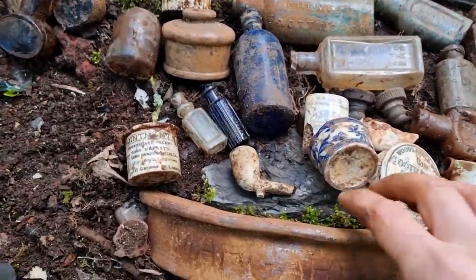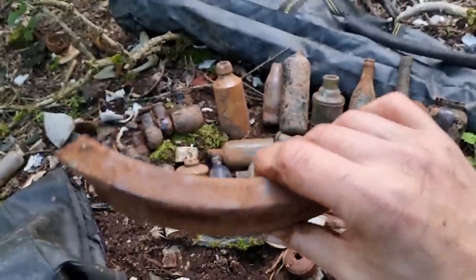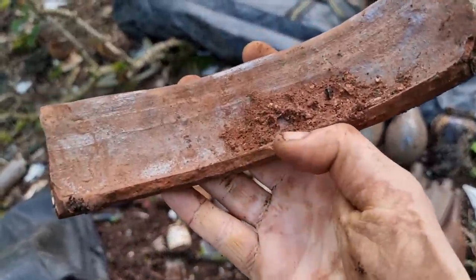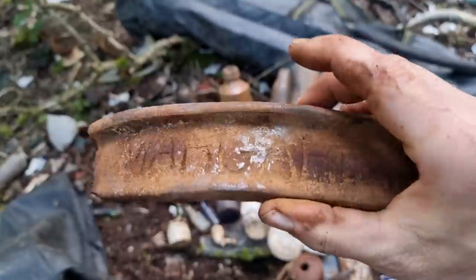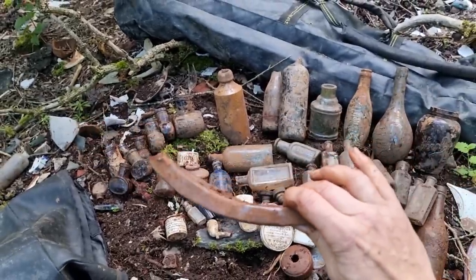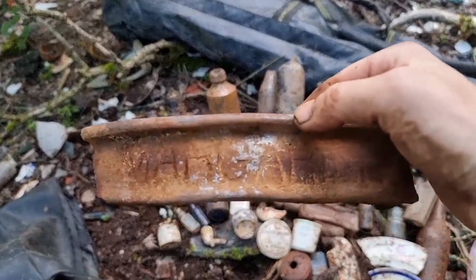On a note about this, I thought it was aluminium. I thought it had gone around like a churn or something, but I think we know it's actually terracotta, and it would have been like a shallow dish. So maybe this was bought in bulk, and it's got the words margarine right around the side. So it would have been a massive, massive shallow bowl for margarine.